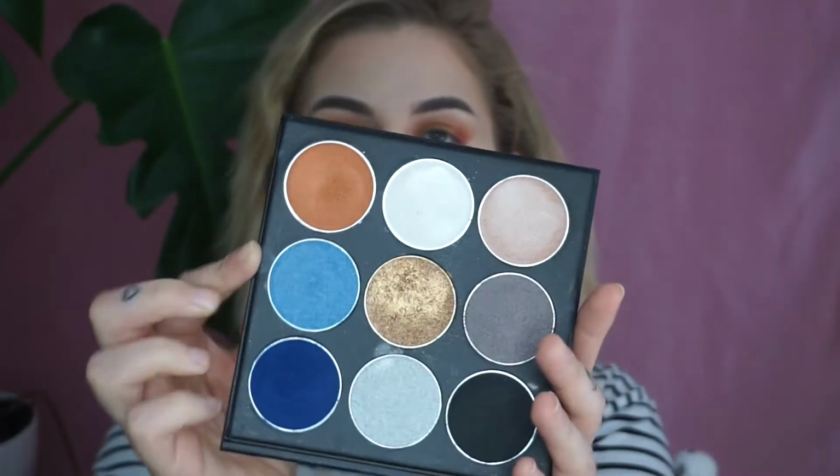So, this light blue shade here, and I'll just run that underneath my eyes. I'm just going to take this pencil brush from Morphe. I'm kind of scared because it is so pigmented.